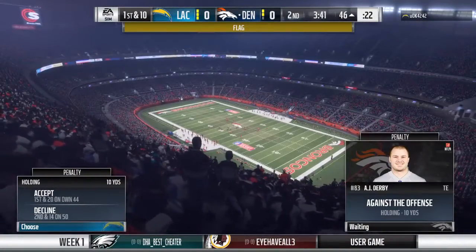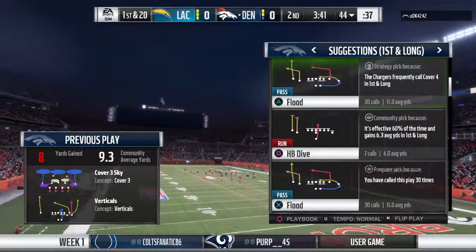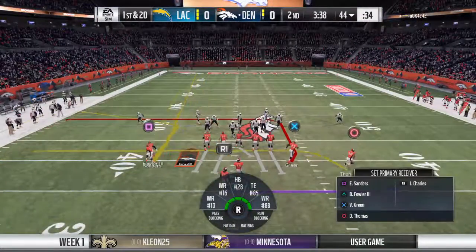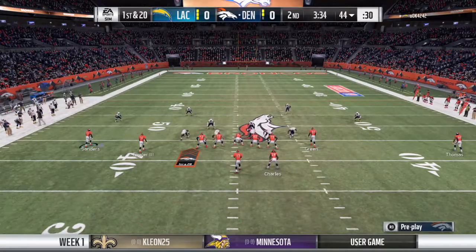And that play goes nowhere. He's met behind the line, and a penalty flag may add insult to injury. It's a loss of 10 yards on the play.